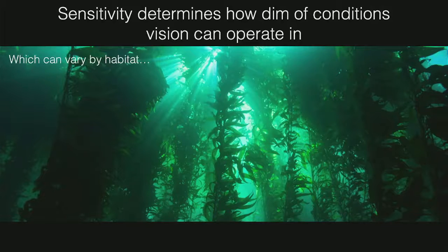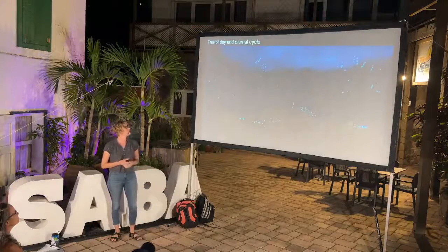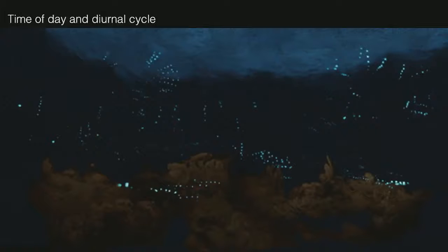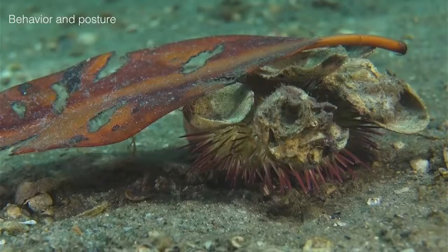So the sensitivity of vision can determine a lot of different things about an animal's lifestyle. So for example, it can vary by habitat, it can vary by time of day and diurnal cycle. These bright blue spots here are bioluminescent flashes from ostracods or little tiny crustaceans. They use these flashes sort of at crepuscular nighttime periods to signal to each other in little mating dances. And also, behavior and posture can influence sensitivity.